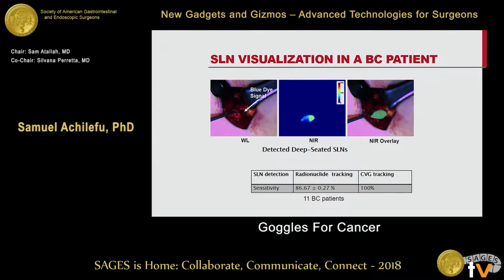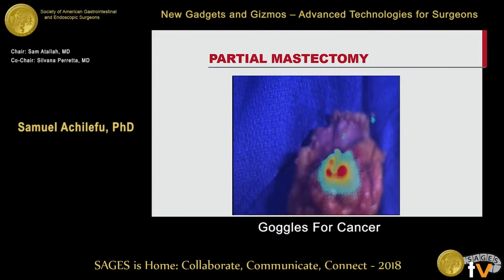It's blurry, of course. It's not high resolution to start with, but then once you open up, you can find the lymph node light up selectively, allowing you to remove it without a problem. So this was very exciting for us to know that we can see several centimeters deeper in tissues.